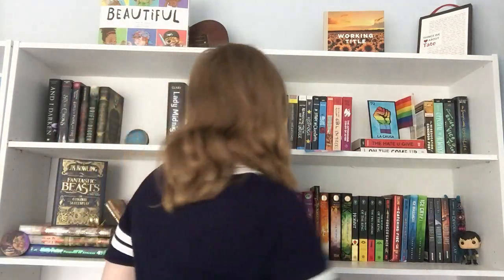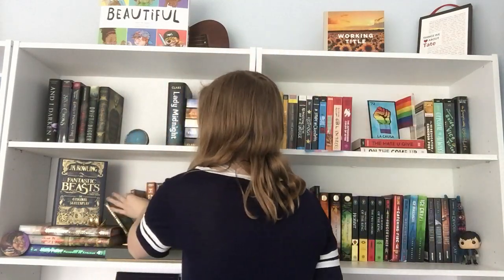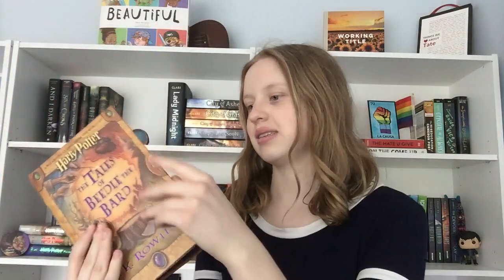This one is, do I have a book of short stories? Do I have that? I honestly don't think so. Oh, actually, I think this counts. The Tales of Beedle the Bard. I think this counts because it's a book and it has little short stories. It has little tales, so suck it.